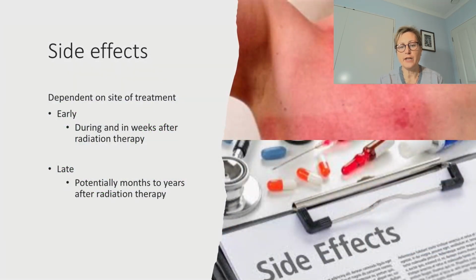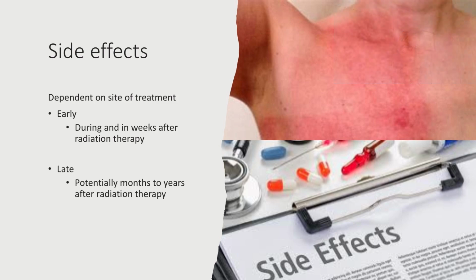Now, the side effects of radiation are dependent on the part of the body that we're treating. Radiation is a very localized treatment, so the x-rays are going to a particular part of the body. And so the side effects you'll experience will depend on the part of the body that's being treated.